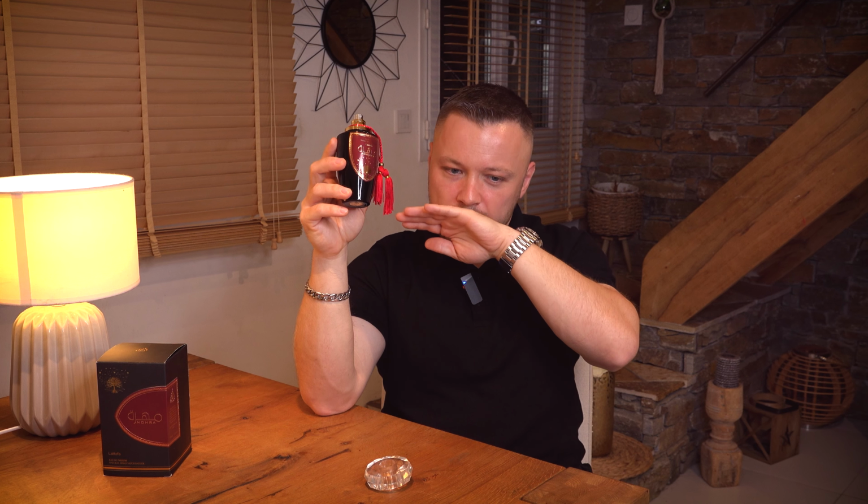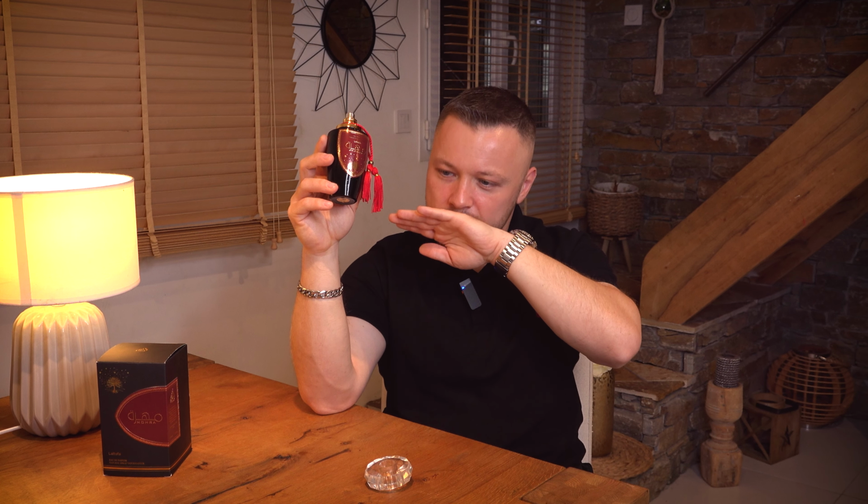And the cedar is also present, and gives a woody and smoky touch to the overall scent profile. Now it feels elegant, it feels well done, it feels well put together. It has depth, it's warm, it's juicy, it's gourmand, it's dense, it's mysterious. The middle is quite good.